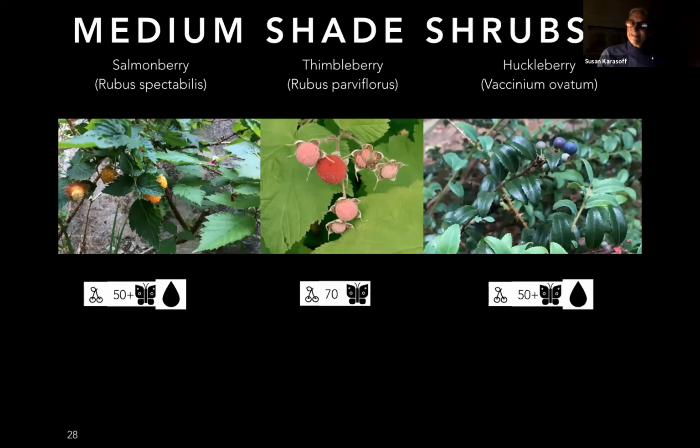So we're back to more edible plants. All three of these are edible plants. They're all berry plants and they are all delicious. Salmonberry and thimbleberry are both in the raspberry family. Salmonberry really needs a lot of water. I've got it in 3 of my 4 seeps.